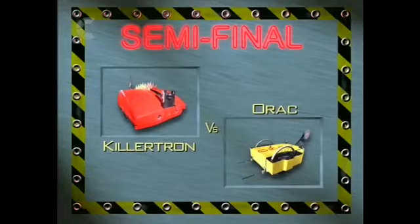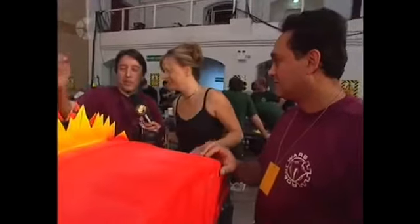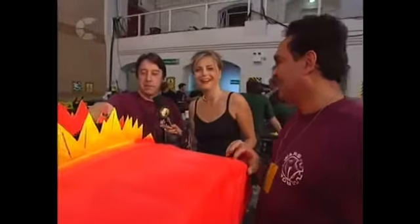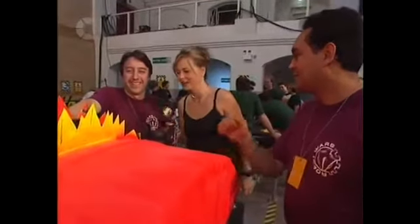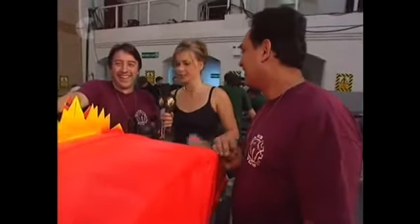The first semi-final, Kilotron against Aurak. Are you worried about facing that axe of Kilotron's? Because it can get you from any angle, almost. We're quite agile, I think we can avoid it. And what are you going to get him back with? The cutter on the back and go for the wheels with the chisels. What's this made of? It's actually a wheelie bin lid. Impact plastic. It's very strong. Well known for being good against angle grinders. Wheelie bin lids.